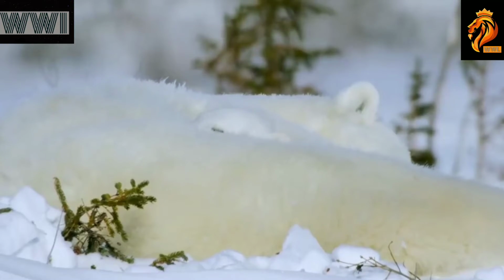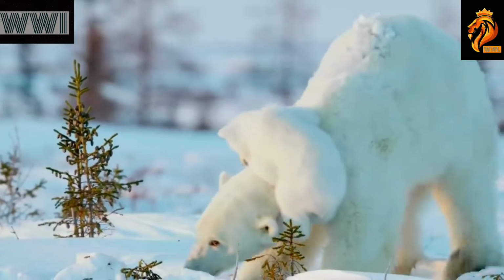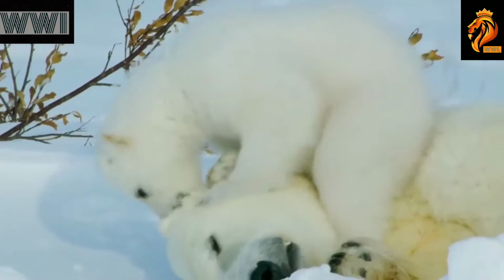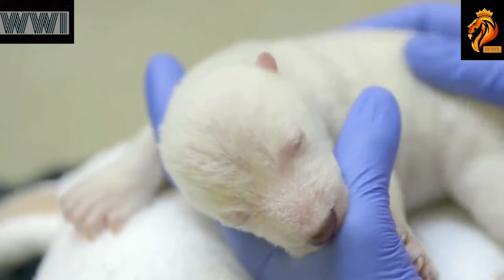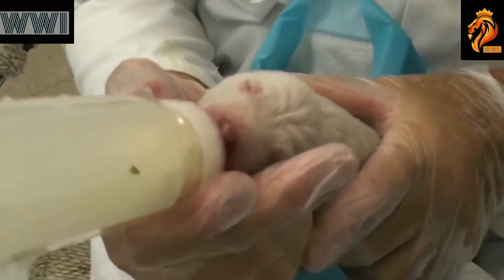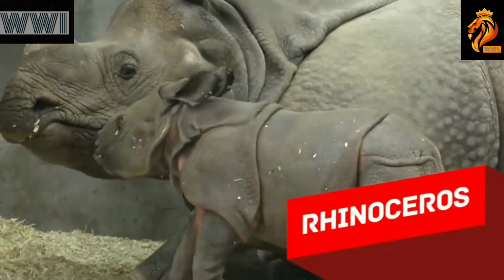For several months, the mother, together with the offspring, stays in a cave, and by the time the kids get out, they already weigh 10 to 15 kilos and play most of the day, all thanks to mother's milk. It's almost impossible to see a newborn polar bear in the wild, but we can see them in the zoos, and it turns out that these rhinoceros.